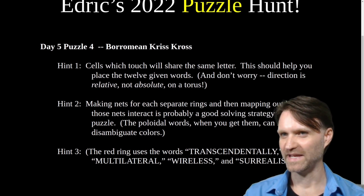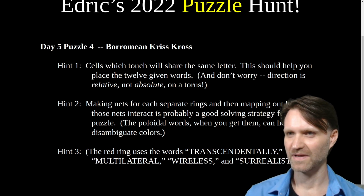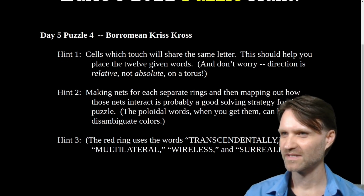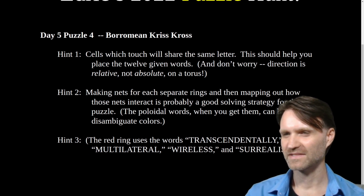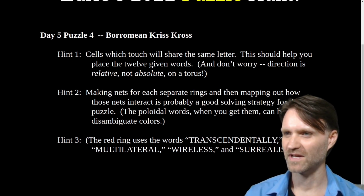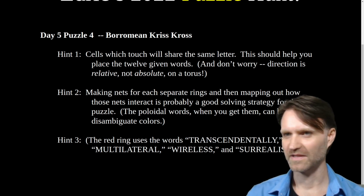This puzzle came with 3 hints that you could choose to click on. I don't know how this worked during the puzzle hunt, but they were all just available on the same page. But anyway, I didn't wind up looking at any of these, and I don't think it would have made a difference. These hints seem good, but none of these things are things I was stuck on for any amount of time.